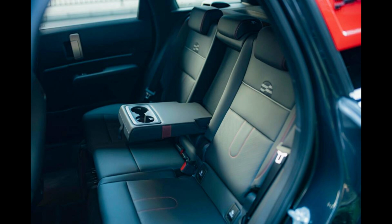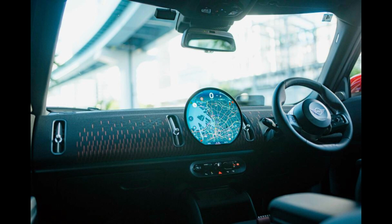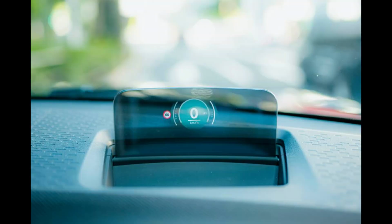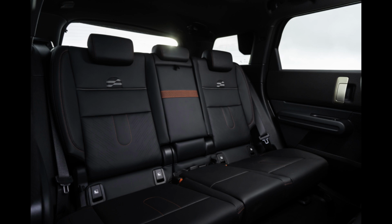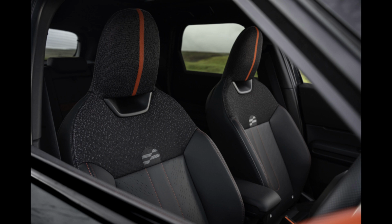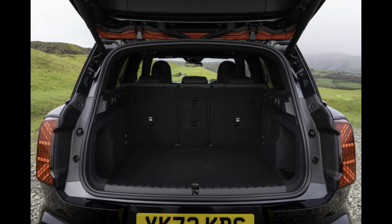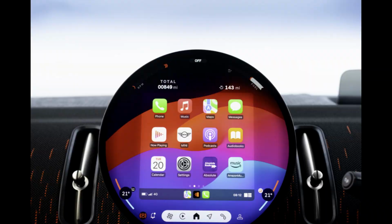A 2.0-liter 4-cylinder turbocharged engine producing 312 horsepower and 295 pound-feet of torque powers the Countryman JCW. The typical 8-speed auto found in the previous Countryman JCW has been replaced with a 7-speed dual-clutch automatic. The driver can intervene and change ratios whenever they like thanks to paddle shifters located behind the steering wheel. The Countryman JCW comes with bright red JCW brake calipers and JCW-specific suspension components. It is the only vehicle offered with all-wheel drive.